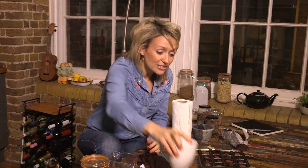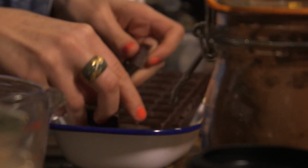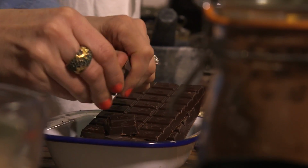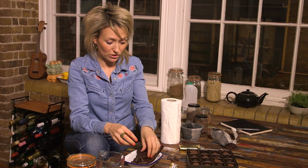So if you want to up those flavonoids, you might have heard that the old dark chocolate is good for you. Dark chocolate does contain flavonoids. Anything over 70% cocoa solids is likely to have more. But the thing to remember is that it really depends on what dark chocolate you're eating.